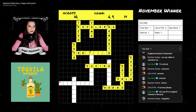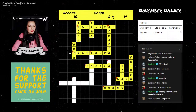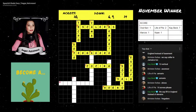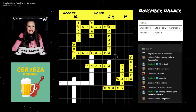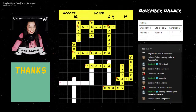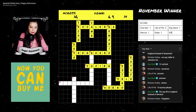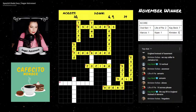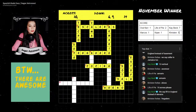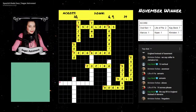Fregadero. This means kitchen sink. If you want to refer to a kitchen sink, you can call it fregadero. Perfect. Kristen gets the point. Awesome. That's correct. Fregadero means kitchen sink. Good job. Kristen, can you please let us know the next number?